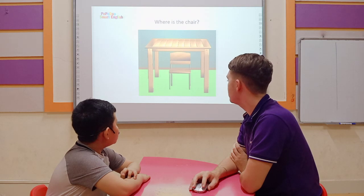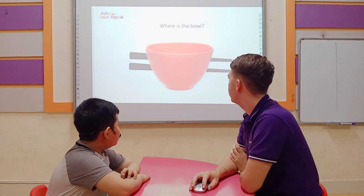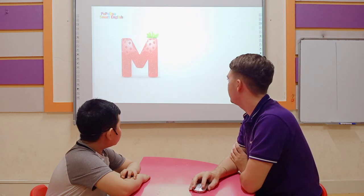Yes. Where is the chair? The chair is under the table. Very good. Where is the bowl? The bowl is in front of the chopstick. Okay, great.